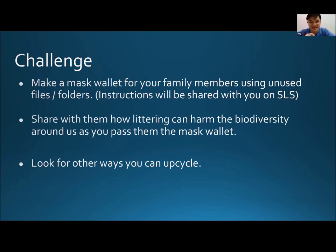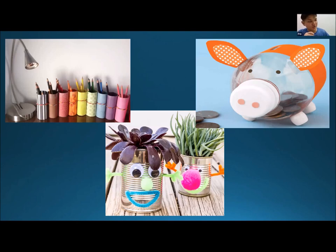And if you like this upcycling task, you can always look for other ways to upcycle. For example, you can use toilet rolls to make a pen holder, tin cans for a plant pot, a plastic bottle for a piggy bank. If we have less litter, less of it will find its way to the ocean and we are doing our part, one of the ways that we can do our part to preserve the biodiversity around us. And of course, we want to make our environment an even better place to live in.